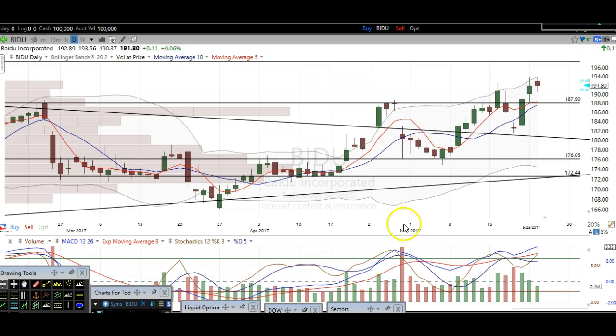So that's what happened. You can see that it was a very nice decision to take profits on Bidu because we saw a nice decline right here. Obviously, it has bounced since then, but we really like to keep it tight and cut our losers tight and let our winners ride. It was a very nice trade for us.